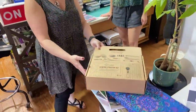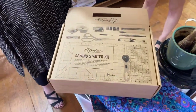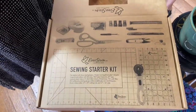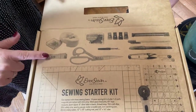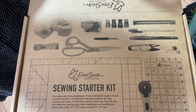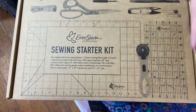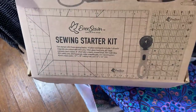We've got this cute little Eversewn sewing starter kit, and it comes with all the stuff. You get scissors, pins, a magnetic pin holder, a tape measure, straight pins, clips, your markers, your little snips, and your rotary cutter and a little ruler. How nice is all that?